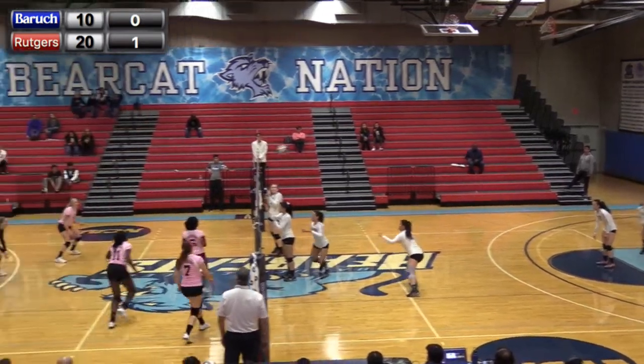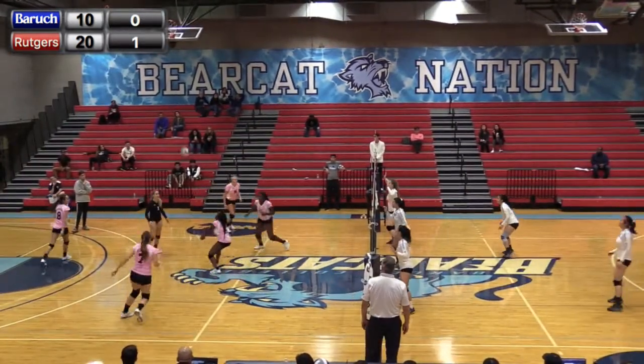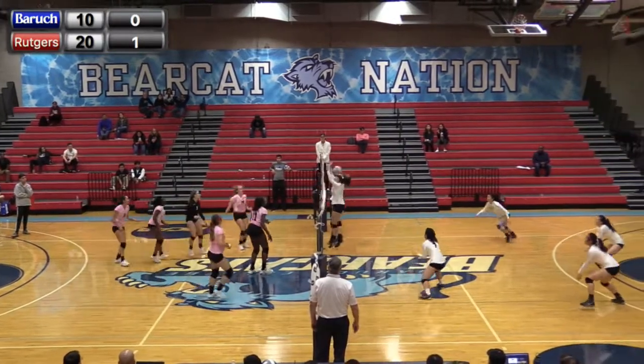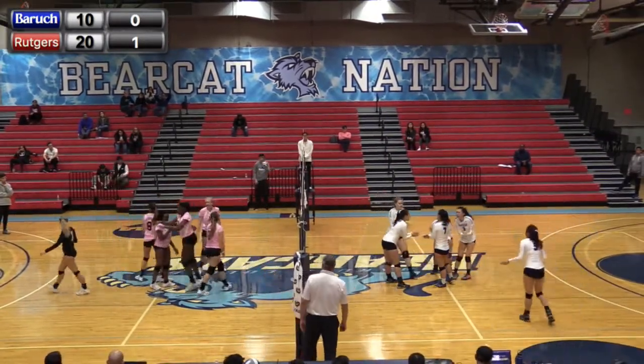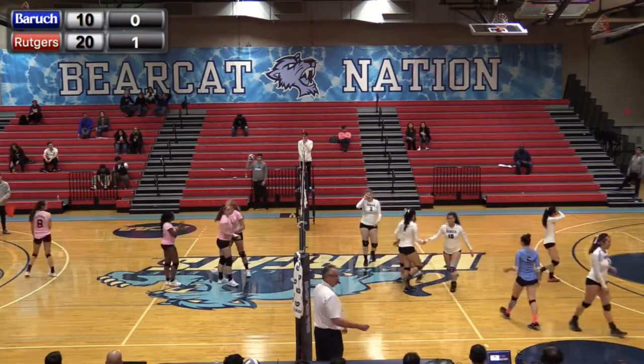Catherine doing her happy dance. Blocking the opposite. Oh, that's a big block, Catherine up there. Oh, and a smart swing by Rutgers-Newark. They see the blocking sub gets put in, and they swing cross when the blocking sub's on the line.